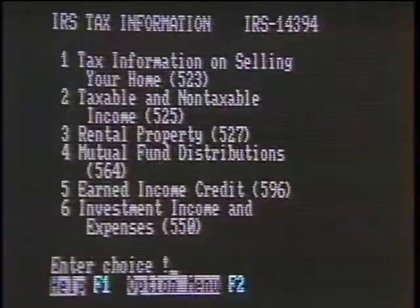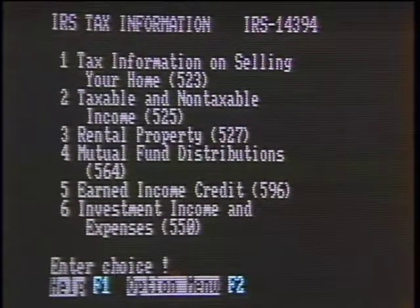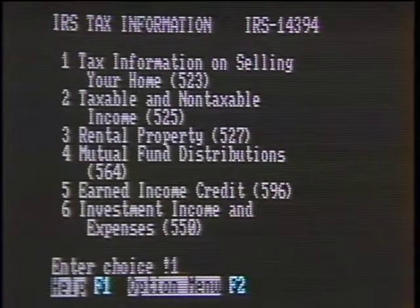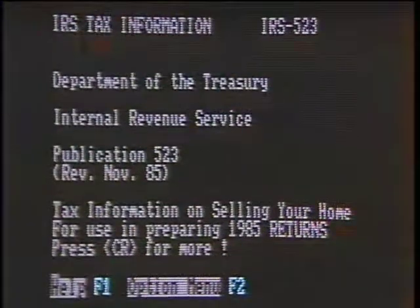Gary, I'm online with the IRS here. Now, why would anybody in the world want to be online with the IRS? This is a pretty valuable database. I can get virtually any IRS tax publication, download it. I can order tax forms, and that all beats going to the IRS office, waiting in line, or calling them up and being put on hold. I can get information here, for example. I'm looking at taxes on selling your home.